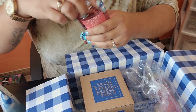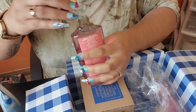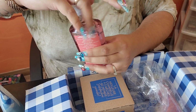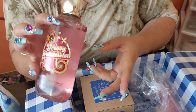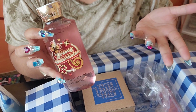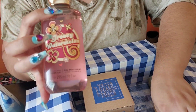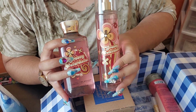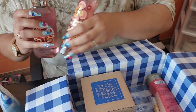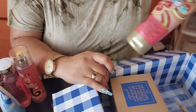I just want to open this. Okay. Yeah, that's good. Okay, so I got another body wash. So I have one body wash already, but I mean, $4.95, you can't go wrong. And I really like this smell. So I got the shower gel. I got a full size spray. This is also $4.95. And I had to get the matching cream.